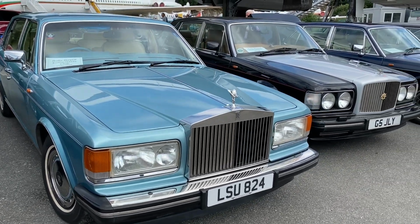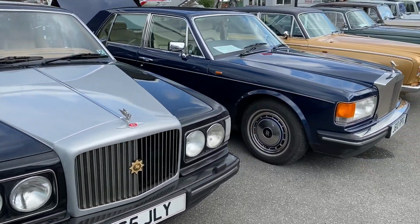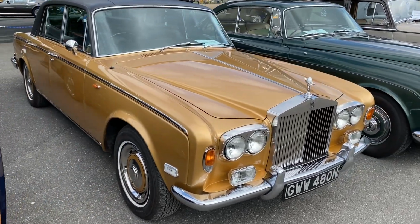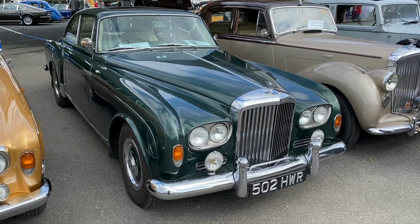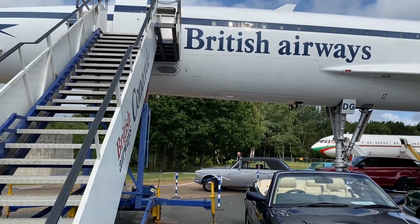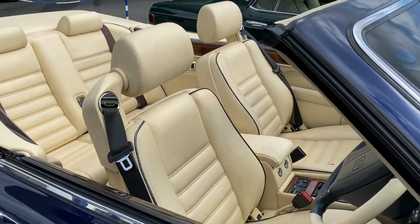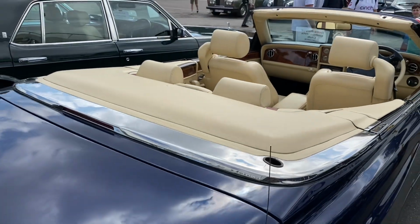Lovely. There's quite a few of these represented here today, both as Rolls-Royce, we've got Bentleys, and we've also got a succession of earlier cars like this fabulous gold Shadow. That's a beauty. And also this time a 2-door Bentley Continental. That is a particularly pretty car, isn't it? So under the wing of Concorde, no less, a few more Bentleys. This fabulous Bentley Azure convertible. Again, this is the only way to travel, isn't it? What a gorgeous interior. Built in relatively limited numbers, I think.